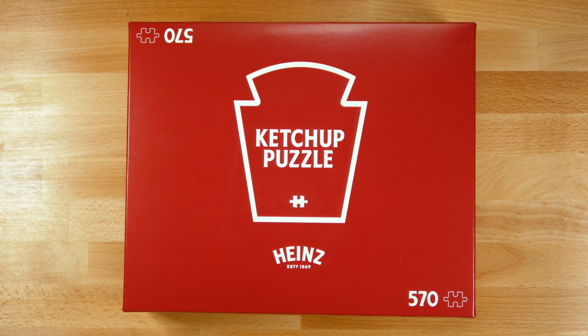You may be thinking, that's an odd-looking condiment packet. I think it's worth deviating a little from the usual content here to look at something pretty unique.